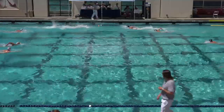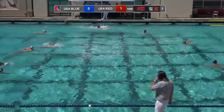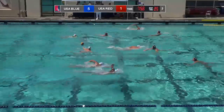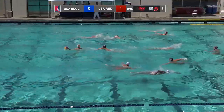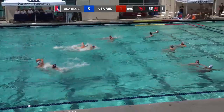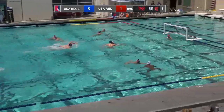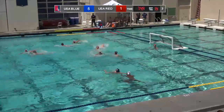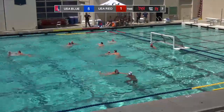Third quarter begins in Berkeley, and it is a 5-1 lead for USA Blue. This team is largely comprised of national team athletes and some of the best in the college game, and then USA Red, some up-and-coming athletes from the national team pipeline. Joined by Kirk Everest, Greg Meskel here with you from the Spieker Aquatics Complex.